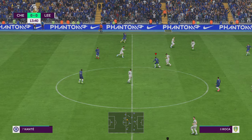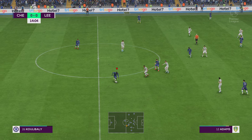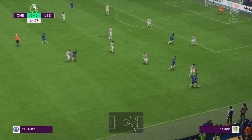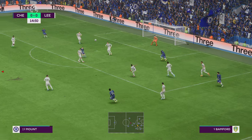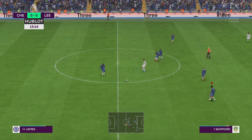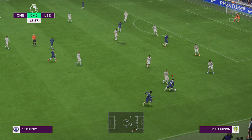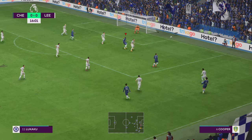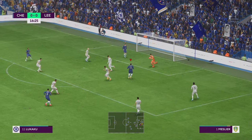Thiago Silva, Jorginho, it's with Koulibaly, James, on to Pulisic, Koulibaly, plenty of forward momentum here, but can they produce? Lukaku might fancy it, you know, and with the goalkeeper.